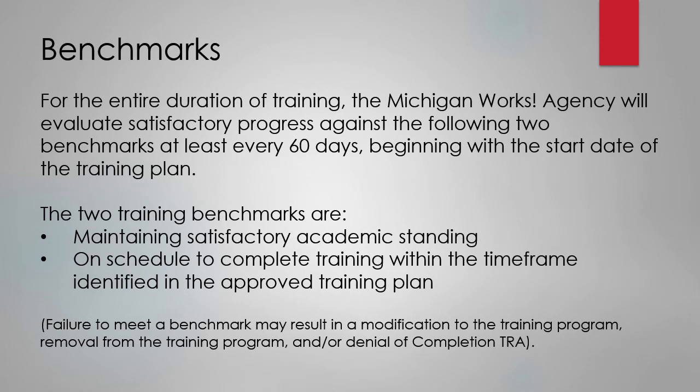While in TAA approved training, there is a benchmark requirement that will be completed at least every 60 days for the entire duration of training. The benchmark reviews will be monitored by West Michigan Works. The review will indicate that the job seeker is maintaining satisfactory academic standing and is on schedule to complete their training within the time frame identified in the approved training plan. At any time one or both benchmarks fail to be met, it could result in a training modification to the training program or removal from the training program.